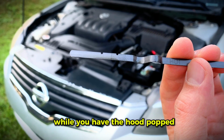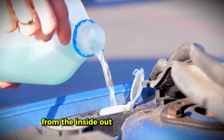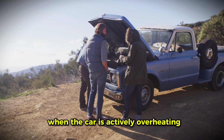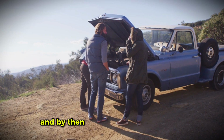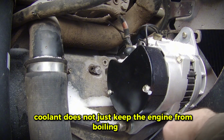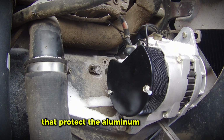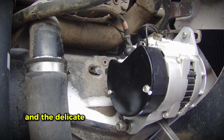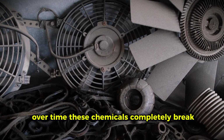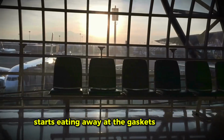While you have the hood popped, let us discuss something that silently destroys engines from the inside out: your engine coolant. Most people only check their coolant when the car is actively overheating on the side of the highway, and by then, the damage is already done. Coolant does not just keep the engine from boiling over. It also contains heavy anti-corrosion chemicals that protect the aluminum water pump and the delicate internal passages of the engine block. Over time, these chemicals completely break down. The fluid turns acidic and literally starts eating away at the gaskets and metal.